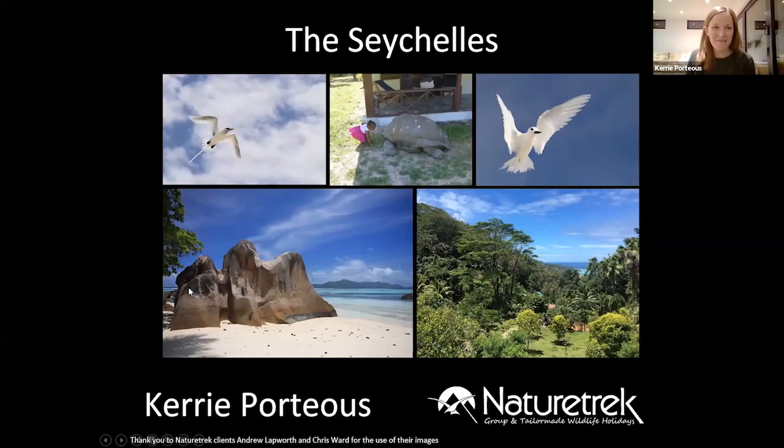So from one very large Indian Ocean island, we are now going to whiz over the ocean to 115 much smaller Indian Ocean islands, because it's 115 islands that make up the Seychelles. Together they have a collective landmass of just 455 square kilometres, but they are scattered over 1.3 million square kilometres of Indian Ocean. Seychelles, of course, is well known for its beautiful beaches and its rich underwater life, but it also boasts a captivating land flora and fauna.